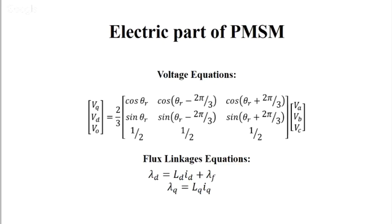Then similarly, the flux produced by the same system is also converted into direct axis type and quadrature axis type. So these are basically the governing equations to develop the simulation model for the PMSM system. At the end of the day, I am going to show you how the model is developed for the PMSM system, because if you can't make the PMSM system model, we can't develop EV models.